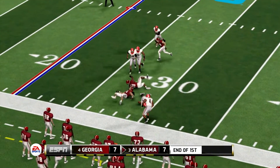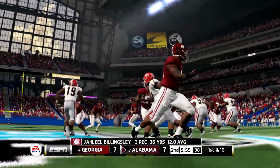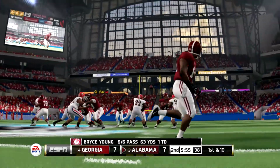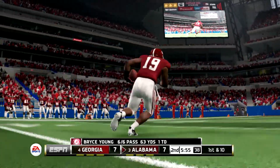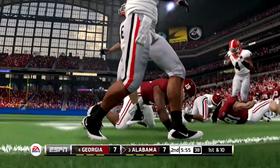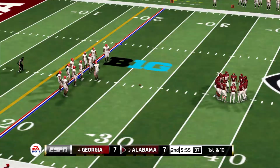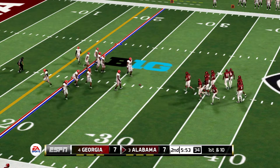Tight end's got another one. Tackle made at the 28-yard line. Nice looking play that time. Well, the defense was blitzing here, and again, great recognition by the quarterback to find the hot receiver. First and 10. Ball on the 28-yard line.